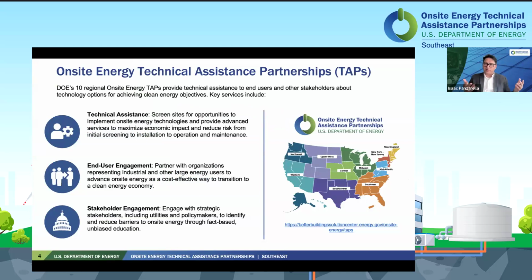And to fulfill this mission, the TAPs have 3 main services. One is providing technical assistance to end users. We'll talk a lot about that today. We also engage with end users, which include utilities, state regulators, and other officials. We'll cover those in our next webinar. And then end users, of course, which we're talking about here, is we engage with them through conferences, workshops. We're partnering with organizations throughout our region to help connect people in a network and inform them and support them on clean energy development.